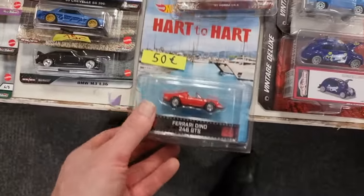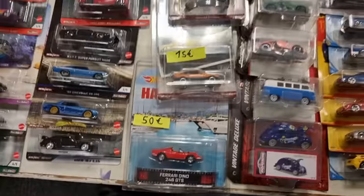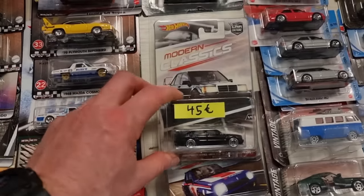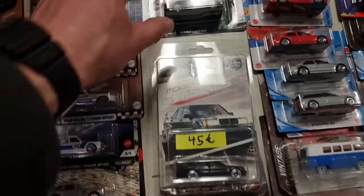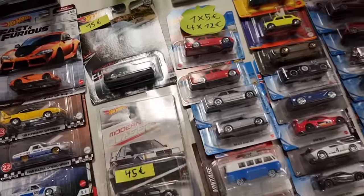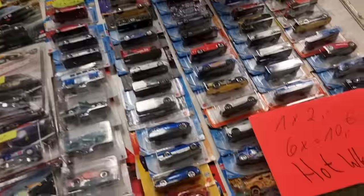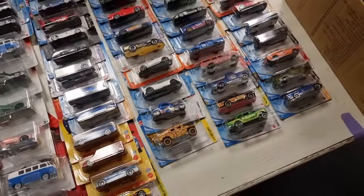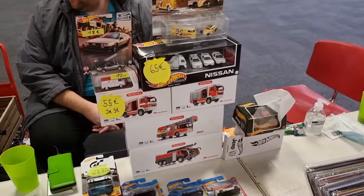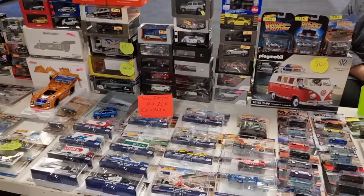Hey, what do we got here? Heart to heart Ferrari. Red Mercedes from, I think it's Diecast, not 100% sure. Yeah, very cool stand. Up to the next one.